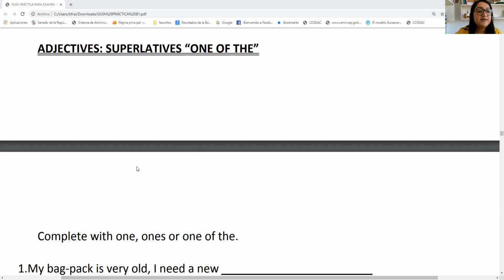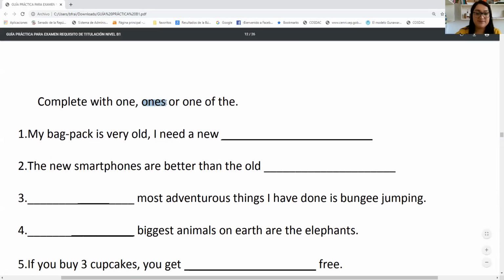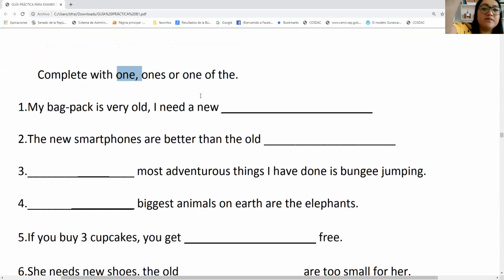Adjectives, superlatives, one of them. So we need to check when it's necessary to use adjectives in superlatives. Example in here. Complete with one, ones, or one of them. We use each of these words to be specific in some different aspects. Example in here. My backpack is very old. I need a new one. Necesito una nueva.